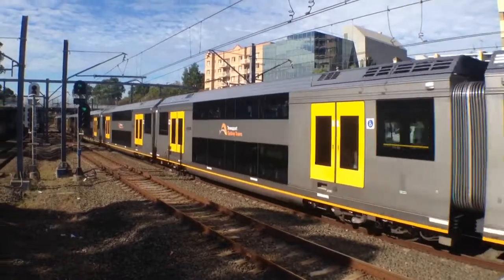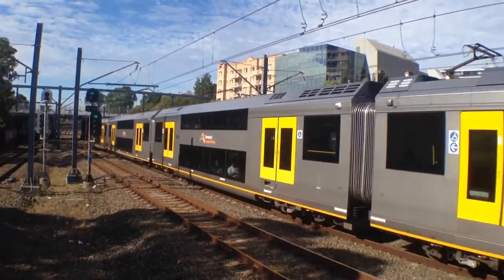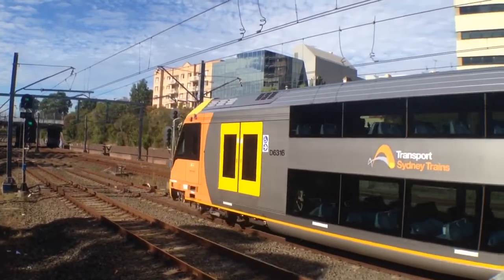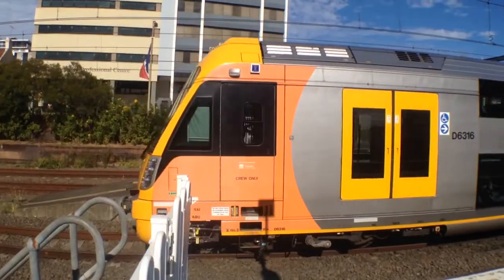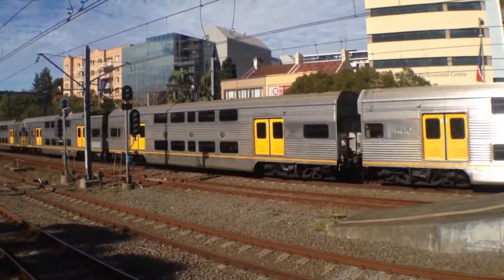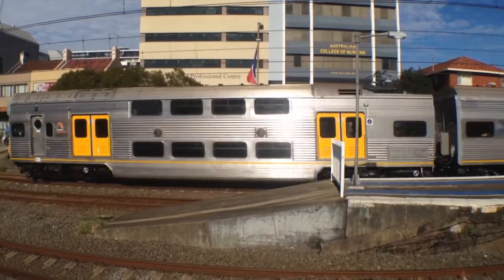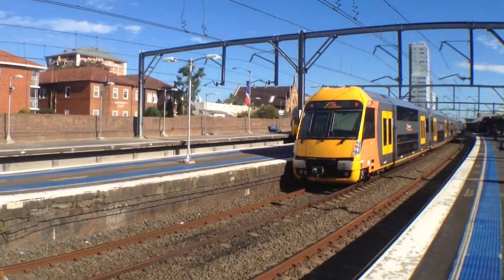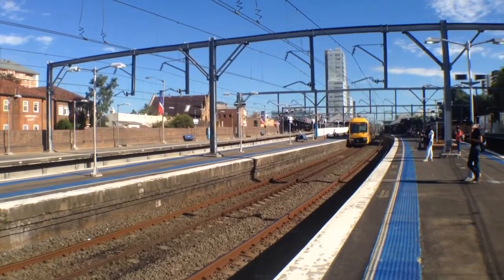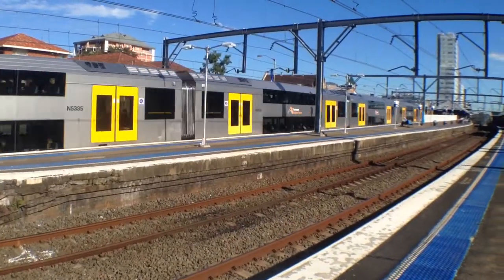Waratah A16 arriving into platform number 4. S46. S91. Also A16's departing, platform number 4. The S sets just went past platform number 6. Waratah A35 passing platform number 5.